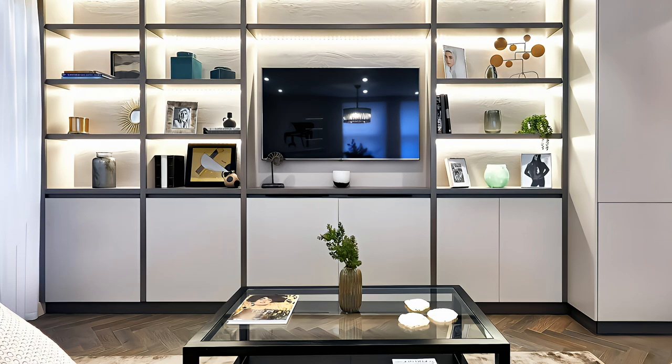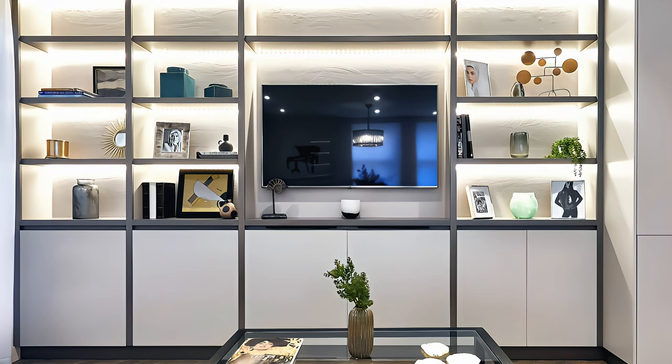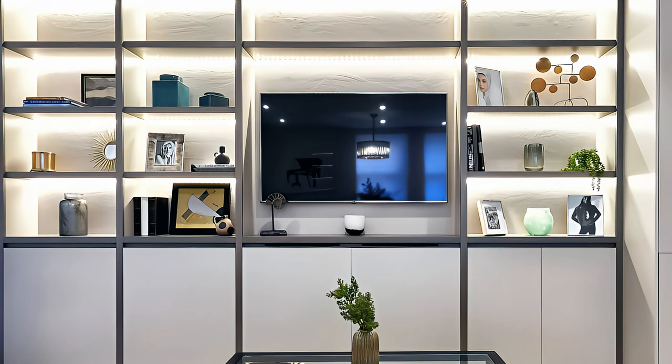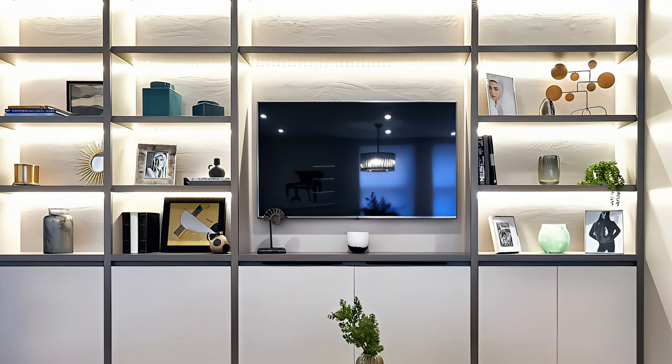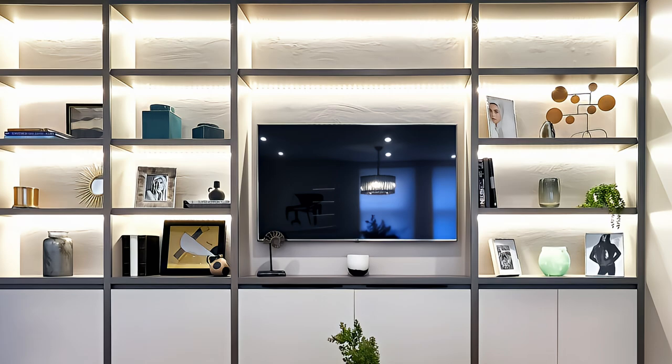The TV wall in this image showcases a modern and elegant design. It features a flat-screen TV that is centrally mounted on the wall. Surrounding the TV are built-in shelves that are illuminated from within, creating a visually pleasing display of various decorative items, including books, vases, and other pieces. Below the shelves, there are sleek glass cabinets, providing additional storage space.